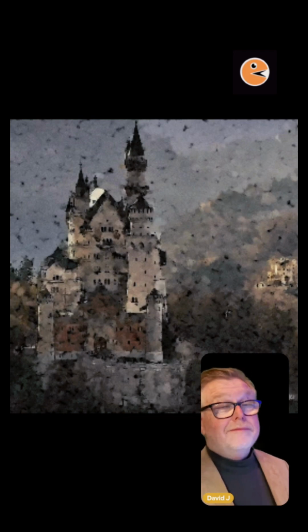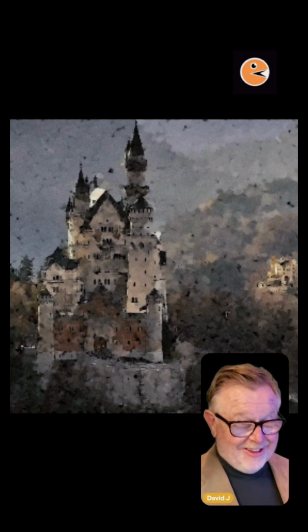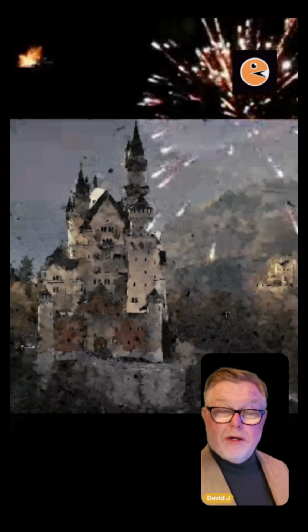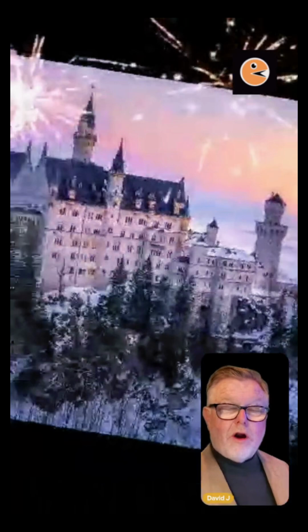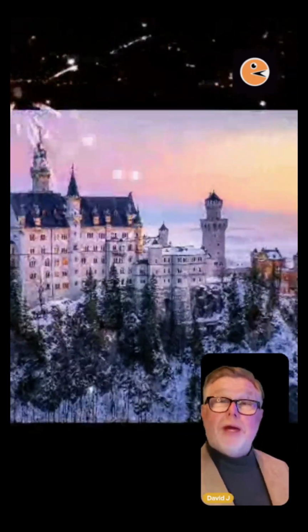Who knows the name of this place? Anybody know? A little tricky to say, but you only have to type it. You don't have to say it. It's probably harder to type than it is to say. This is the Neuschwanstein Castle. The Neuschwanstein Castle is a testament to Ludwig II's extravagant vision, combining romantic medieval architecture with modern 19th century comforts. That's plumbing.